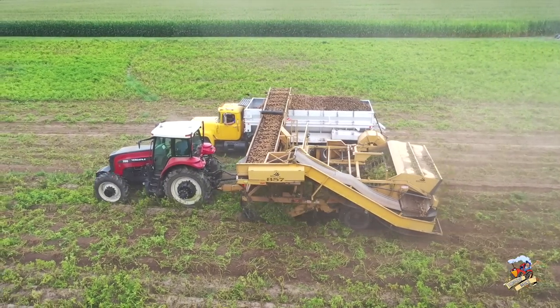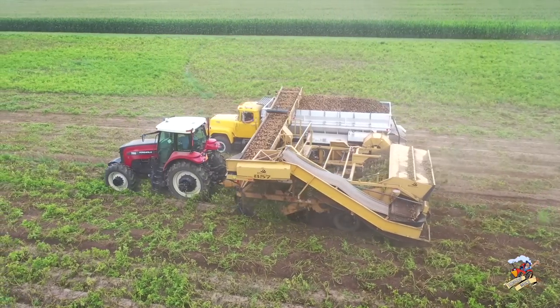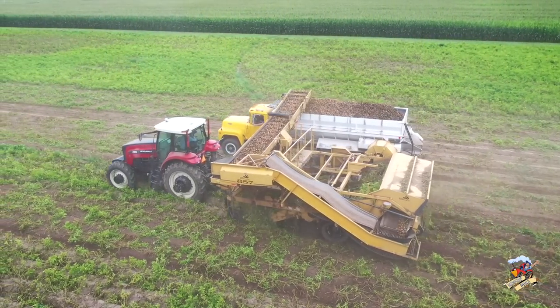Of course, a lot of the dirt and stuff you see is being sorted out, debris out the back, and they are side loading onto the truck as you see here.